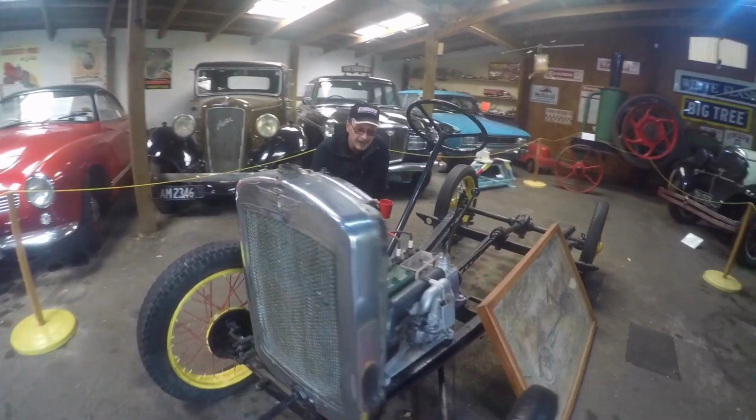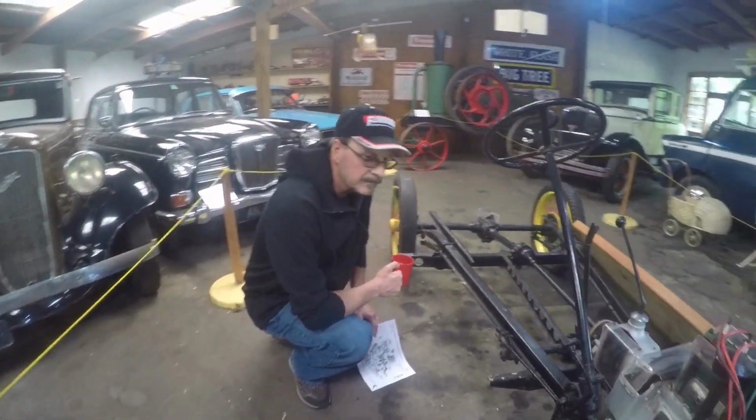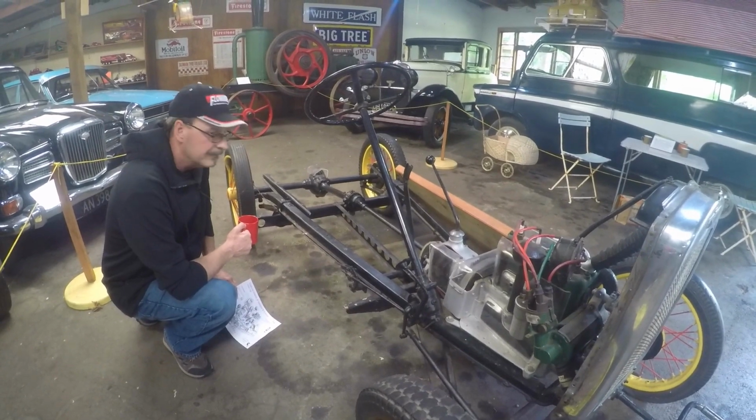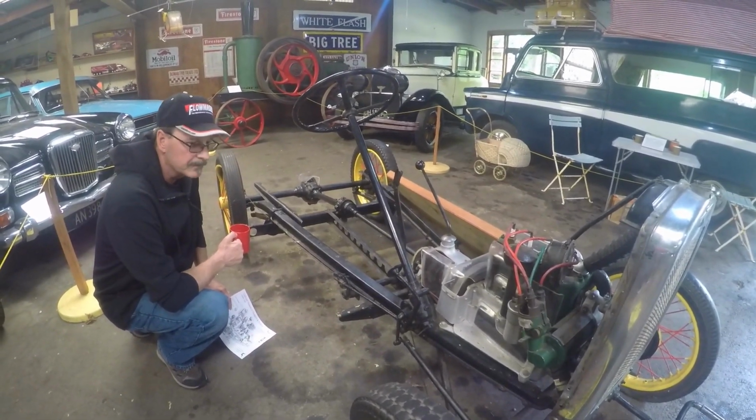What's cool about it? Just the size and the perspective. I've never seen one in person. Dan Trudell, this is kind of like the Speedster I was talking about building. Narrow up the frame a little bit in the back, put a Chevy 6-cylinder in it, so it's really dangerous.